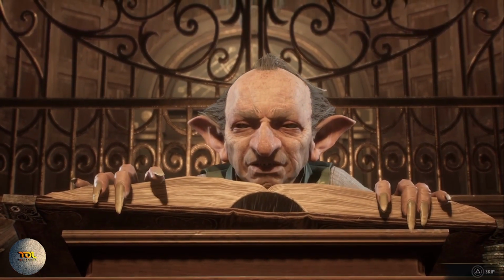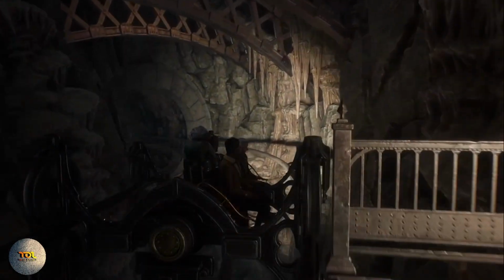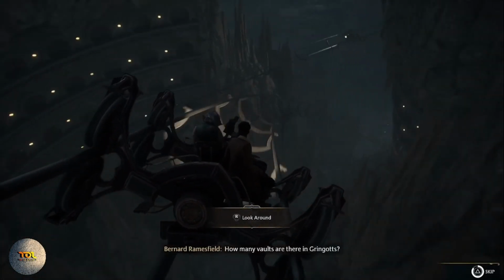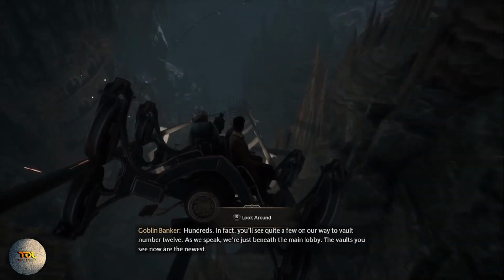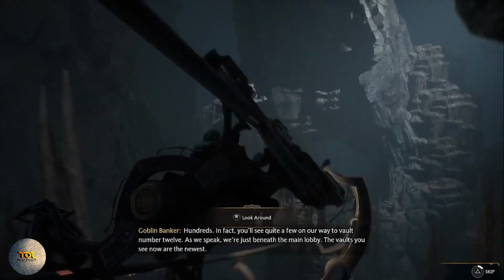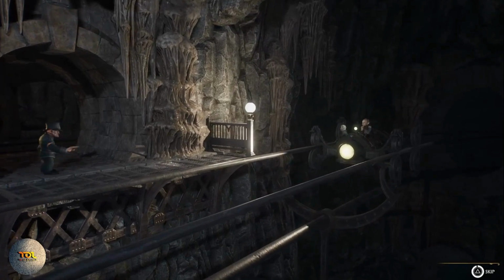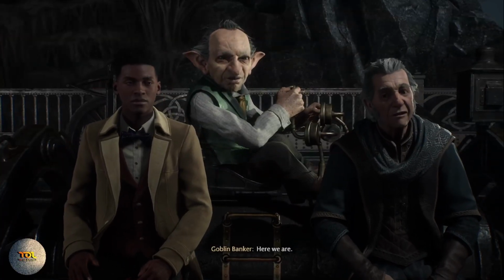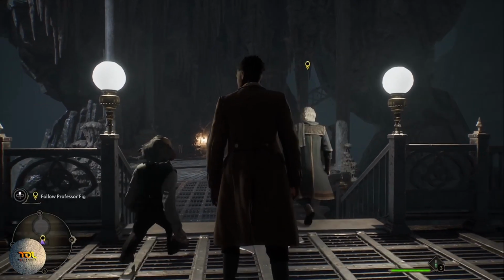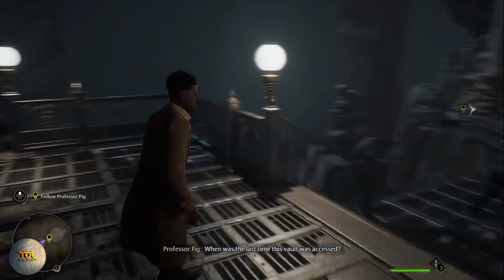We saw all this. I wonder if we can skip this. Yeah, let's skip this. How many vaults are there in Gringotts? We saw all this. In fact, you'll see quite a few on our way to vault number 12. It went pretty far back. The vaults you see now are the newest. I'm gonna skip that. We're gonna skip the mean little guy. Here we are. I didn't realize it was gonna take us so far back. Sorry about that, guys and gals.